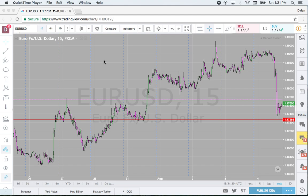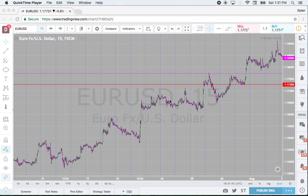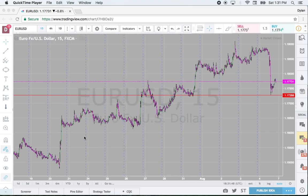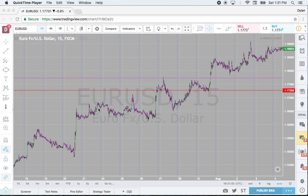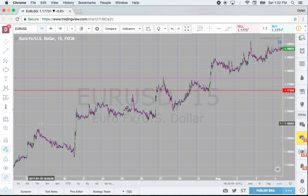Depending on how long you've been trading Forex, I'm sure by now you have realized that the big moves happen the fastest. For example, here on the Euro US dollar, we have a very large uptrending market for the past few weeks now. But obviously, in that uptrend, we do have retracements. Very large uptrend, but there will be retracements in this uptrend.